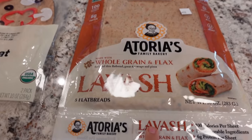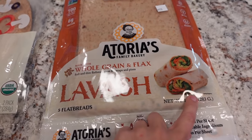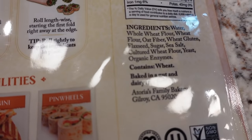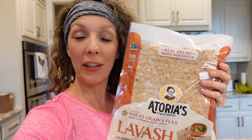But I also did find these flatbreads. They show that it's for a burrito, but you can also do pizza. Look at that pizza. And there's no oil in the ingredients. I'm gonna go ahead and skip tonight and have this one, and I am very excited about it.